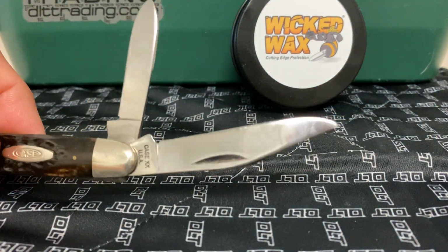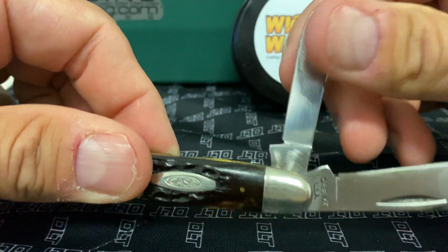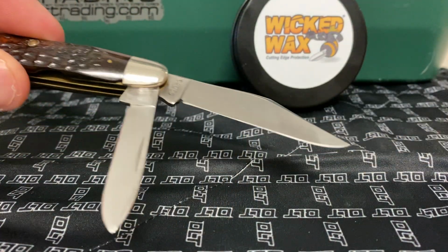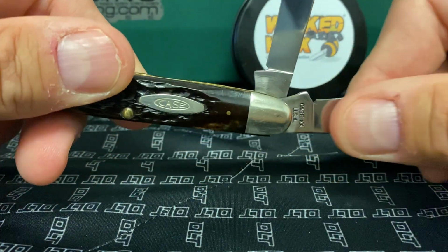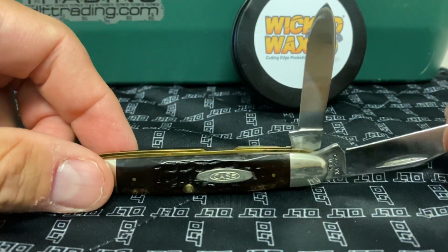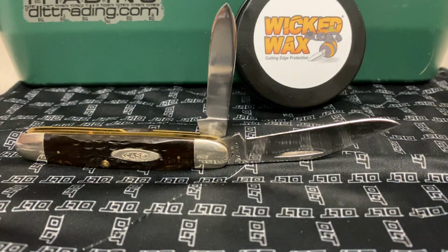I mean, if you look, this knife has never been sharpened. Still factory edge sharp. Never been used. I've never cut anything open with it. It does have Wicked Wax on the blades. That's why you see that film, that residue. But you know, I put that on all my knives just to make sure it keeps them protected. You never know when some moisture can gather or things like that.